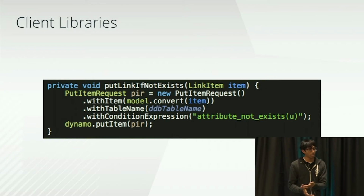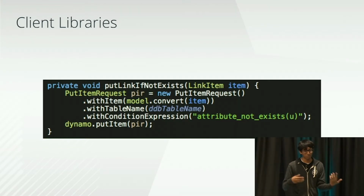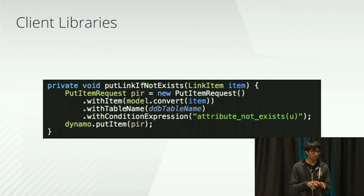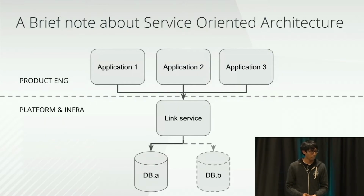So this can get a lot more complex. For instance, for expiring links, you can specify that the expiry on the link is less than the current time, and do expiring links that way. And it's a feature that we leverage a lot for a lot of our linking features.